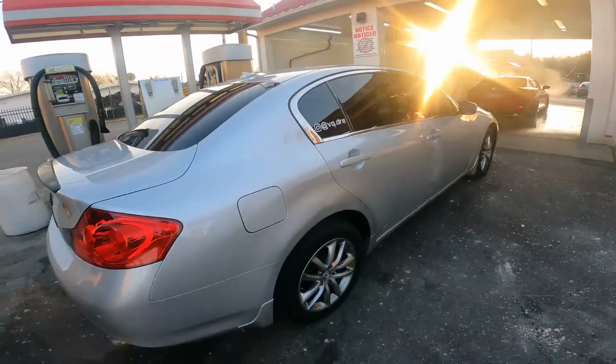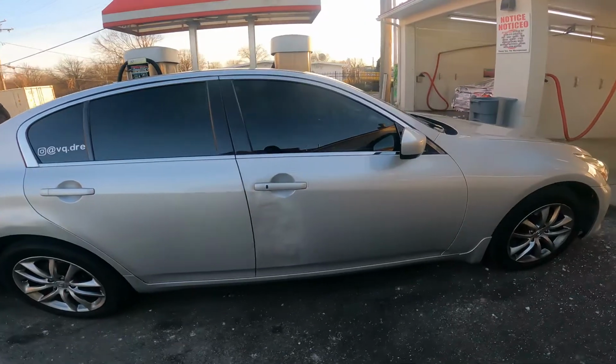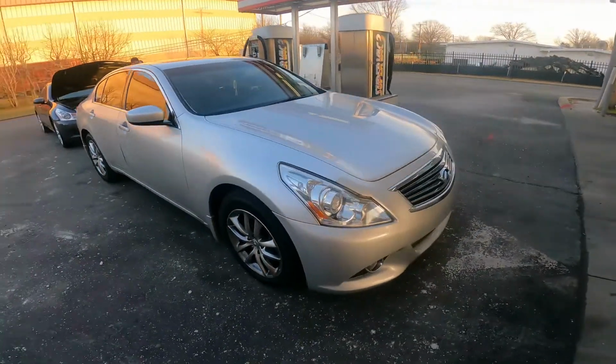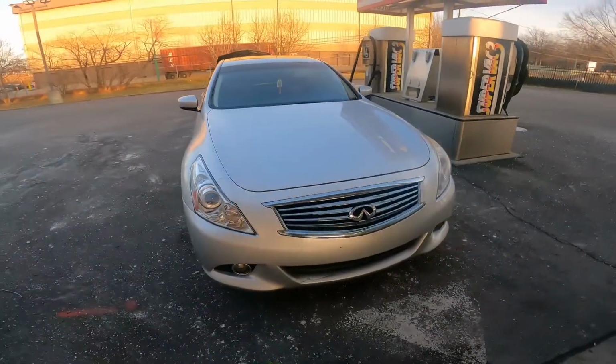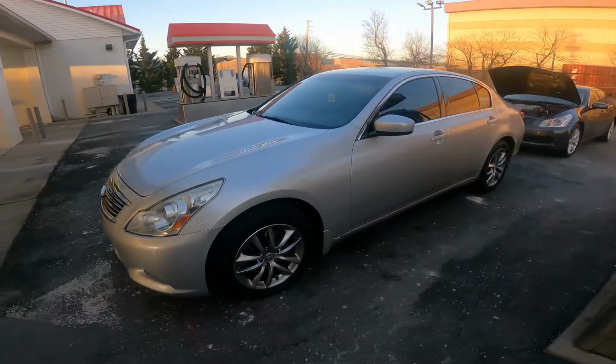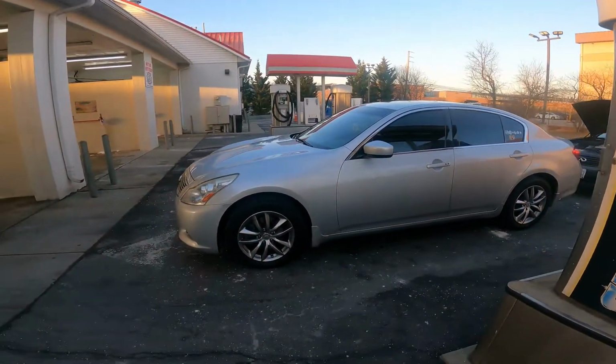She looks pretty stock right now. I got into a little fender bender right here. Don't mind that. Hey, look, ain't no shame in my game. I'm gonna show the whole car. I haven't done much to it as far as looks go, because my main focus for this was speed, because everybody talks shit on Infinitis and VQs and says they're slow.